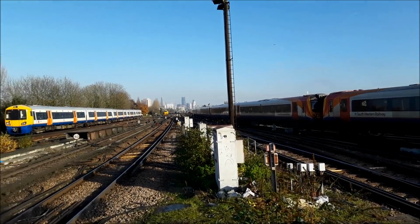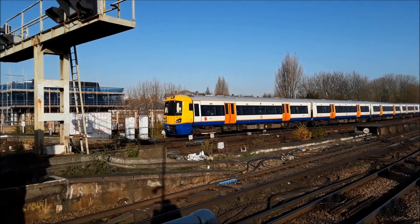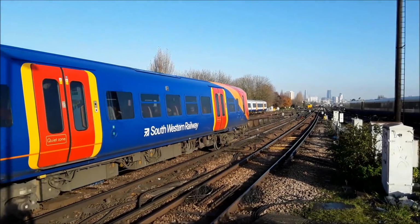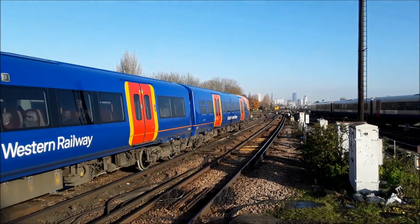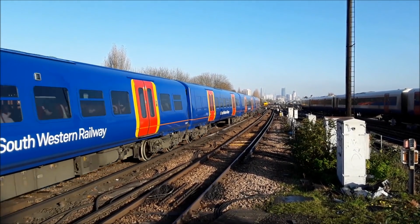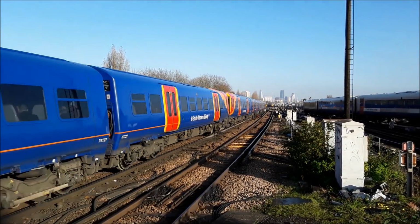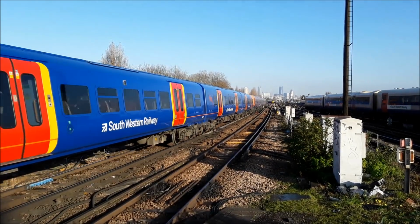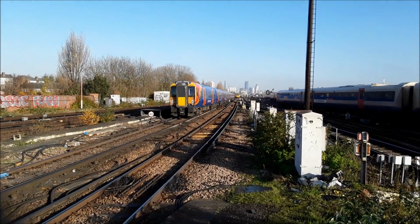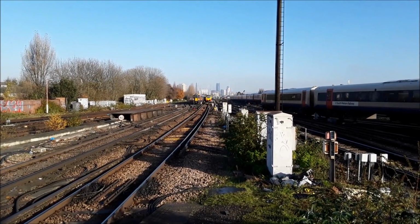444008 is on the rear of this. Here goes 378208 as we have 458521 heading off with a service bound for London Waterloo. On the rear is 458527, as we have a pair of 450s racing through with a service to London Waterloo.